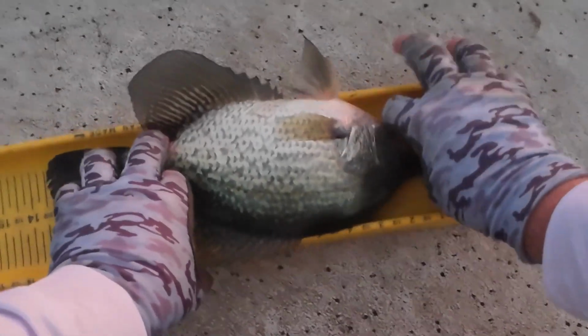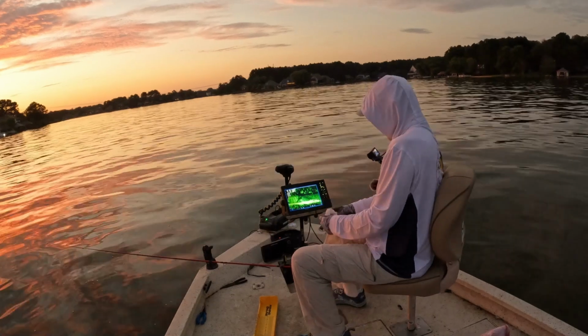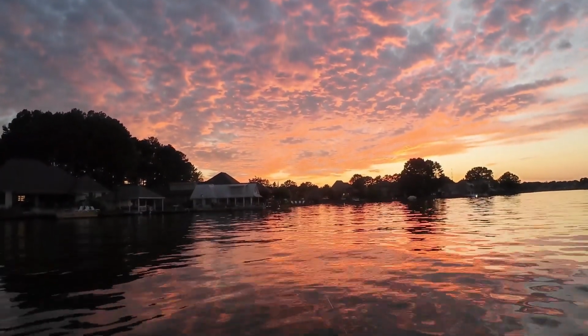13-incher. Look at that dude right there. Nice. Last fish of the day right there. Man, would you look at that sunset? Good Lord. Man, that is nice.